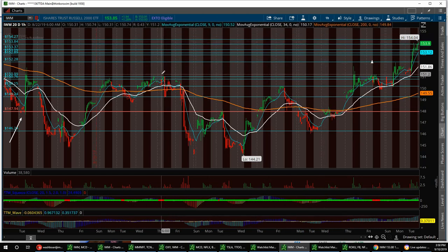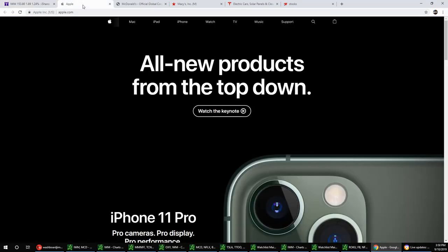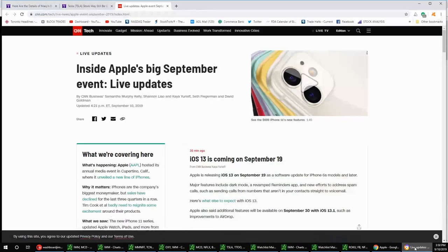The next one we're going to talk about is Apple. Apple had some phenomenal action going on. Today they had their event, and they were going to showcase the new iPhone and also talk about Apple TV streaming. They are releasing iOS 13, a software update, by the way, for the iPhone 6. That's coming up on September 19.